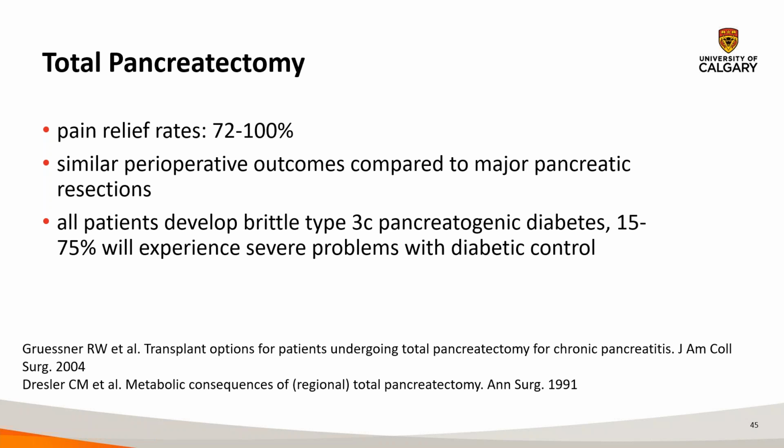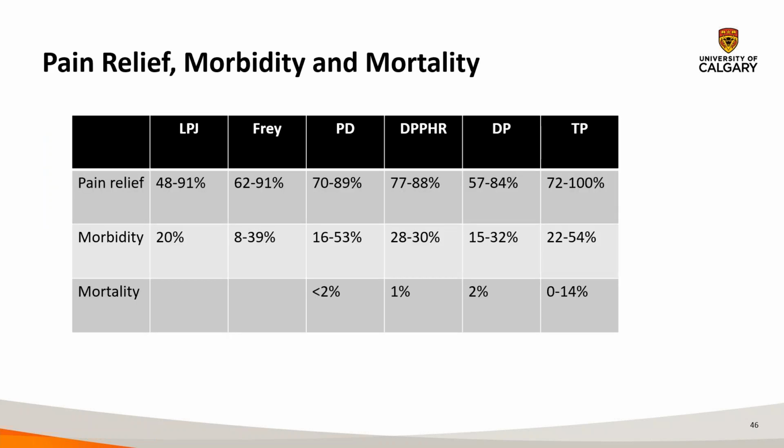15 to 75% of these patients will experience severe problems with diabetic control, and it's not only insulin dependence. Secondary to some islet cells being removed, they also have an unpredictable response to exogenous insulin, and they may develop morbid hypoglycemic unawareness. So that is one of the things to be wary about, and therefore this is a table that I put forward for all these procedures that I just described.